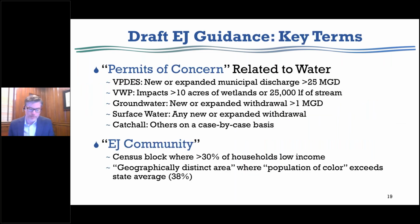Just to understand what the draft guidance does, there's two key terms I want to mention. The first one is permits of concern. So the draft guidance would apply to a list of permits. On this screen, I've just listed the ones related to water, which I think are most relevant to this audience. You can see there for each of the permits, there are thresholds, so it's not every permit, but I also highlight the bottom of that list there, the catch-all. So DEQ could apply the guidance to any permit on a case-by-case basis.